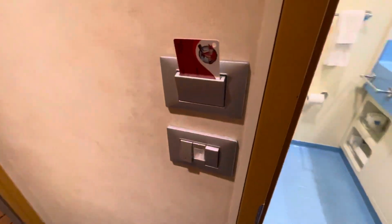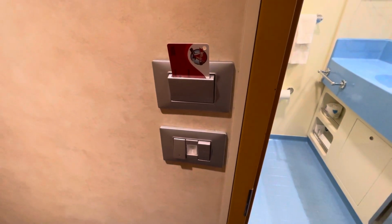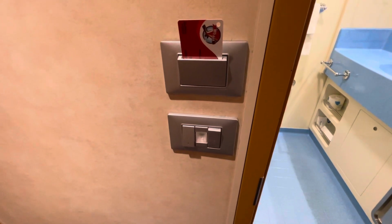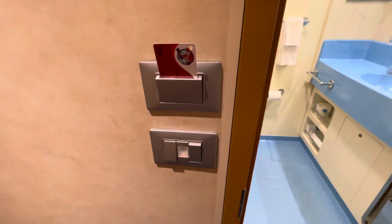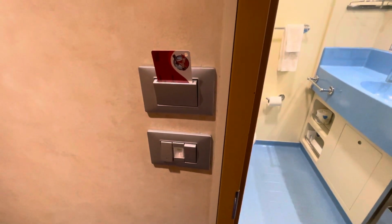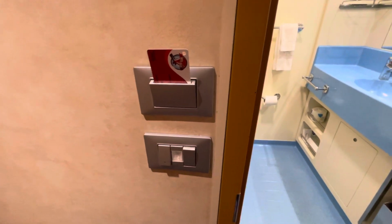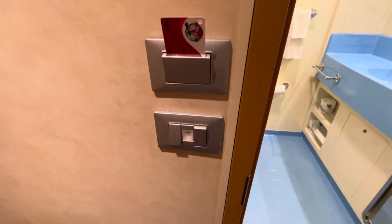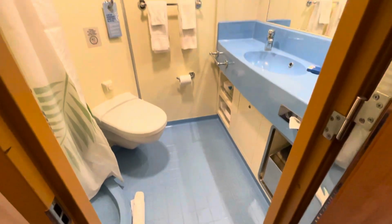Next we have the bathroom. Before I do the bathroom, you do need a card to keep the lights on, so I would highly recommend that you bring some sort of empty gift card or so, and you can use that to kind of hold it in place. I do have one, I just don't have it with me. It's actually upstairs, so yeah, just using my VIFP card for now, or my sign and sail card, that is. Here are your light switches, and then we have the bathroom here for two people.